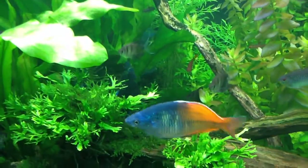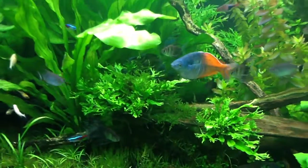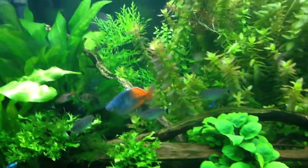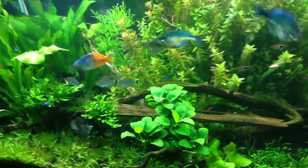That's kind of it. I don't know what's going on with my discus, just as an FYI. They're hiding, and they're just acting really... I'm going to do a water test today and see if there's something going on with my water, and I'm getting ready to do another water change.